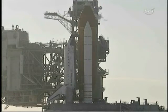55 seconds remaining in the hold. Once again, we will come out of the hold at T-minus 9 minutes. We will count down to T-minus 5 minutes. Between now and then, if the range safety system condition is corrected, we will continue to count down for launch. If not, we will hold at 5 minutes. T-minus 25 seconds remaining in our T-minus 9 minute hold.